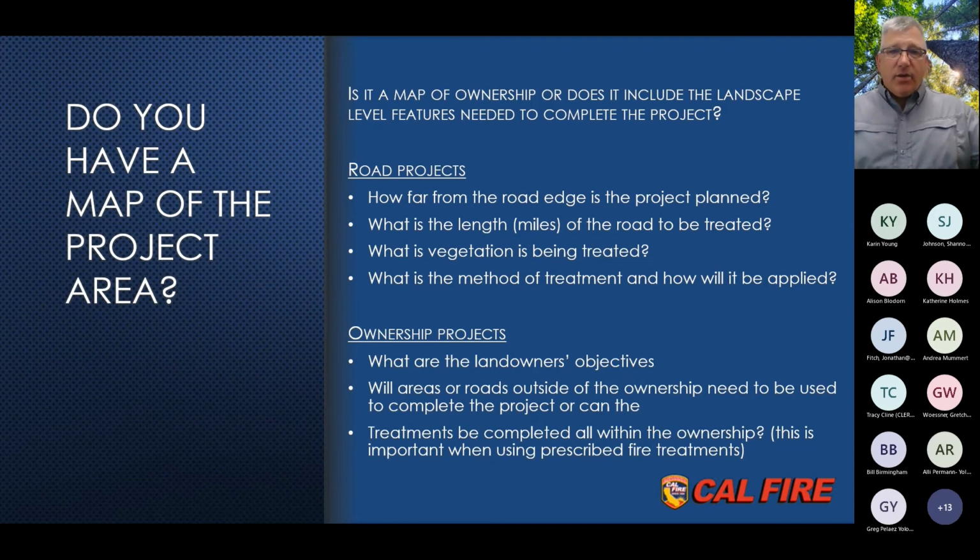And then the ownership projects. What are the landowner's objectives? Are there roads outside the ownership that need to be used to complete the project?